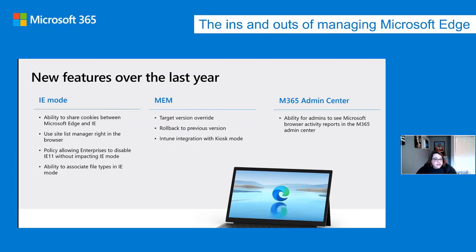We did ship OS policies that allow enterprises to disable IE11 without impacting IE mode. This was available as of February. This is great because you can do this now. And so this will disable and hide IE11 from your end user. And we encourage customers to do this now. That way you can understand what the experience is.